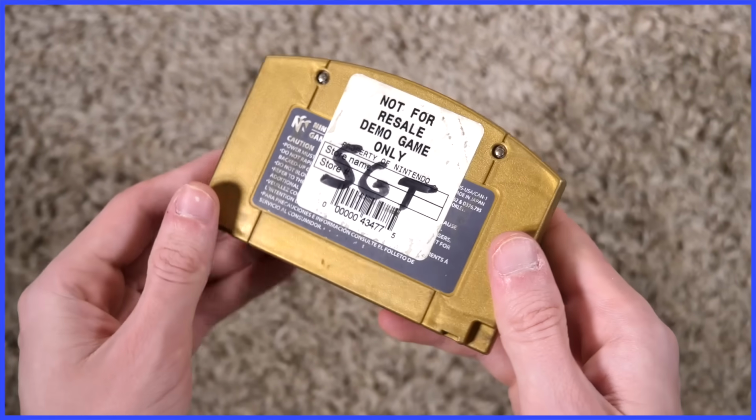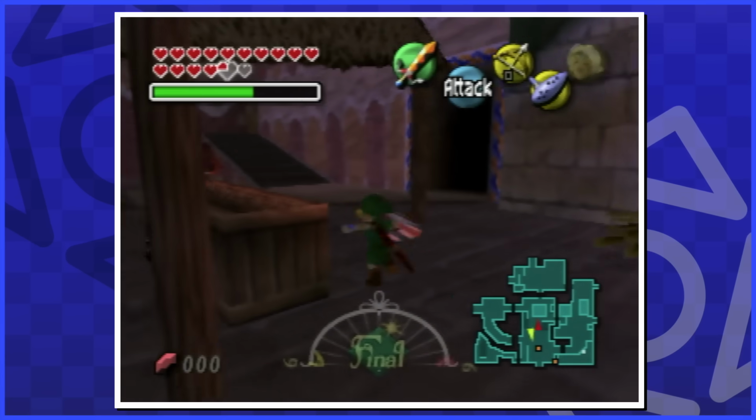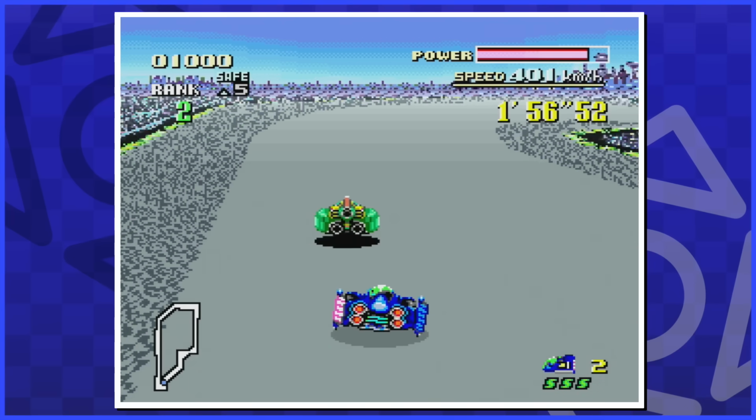Many of these cards contain specific information regarding the store they were sent to because they were meant to be sent back to Nintendo once they were done being used. Somebody must have been shot for me to own this. But hey, sometimes it may be worth it.